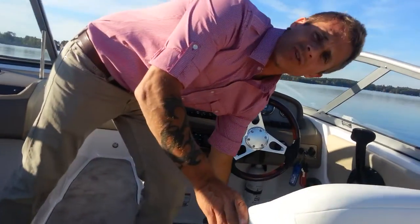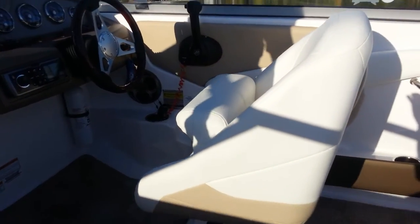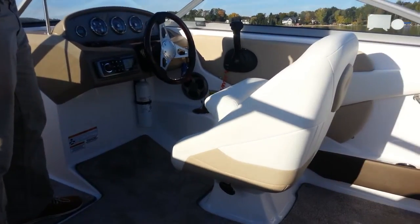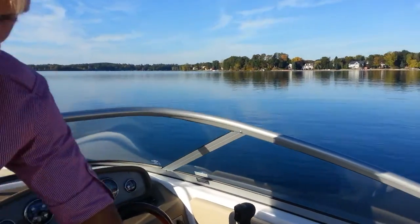The driver's seat is also equipped with this beautiful flip-up bolster. That's awesome if you've got skiers or people in the bow of the boat. It gets you up off the seat so that you can see out over the horizon or over the side of the boat to any skiers that might be down in the water.